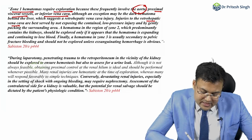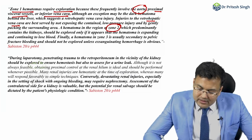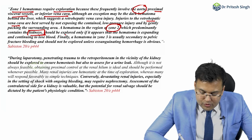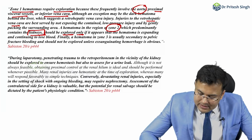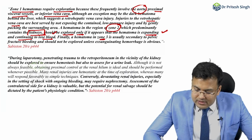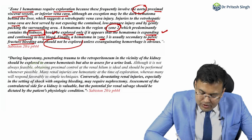Now see zone 2. A hematoma in the region of zone 2 predominantly contains the kidneys. And be careful, generally we should not explore. It should be explored only if it appears that the hematoma is expanding and continuing to lose blood. Clear? And what about zone 3? Hematoma in zone 3 is secondary to pelvic fracture bleeding. It should not be explored unless exsanguinating hemorrhage is obvious.